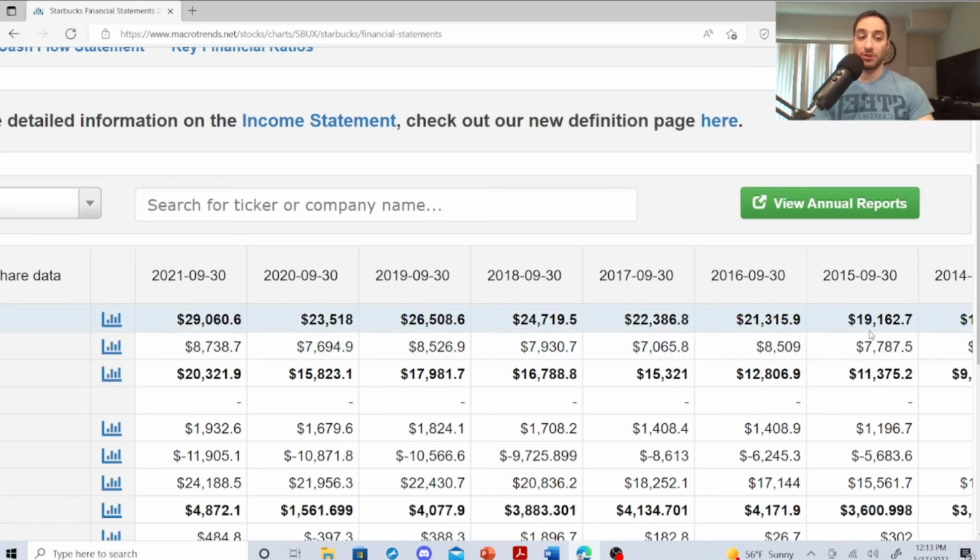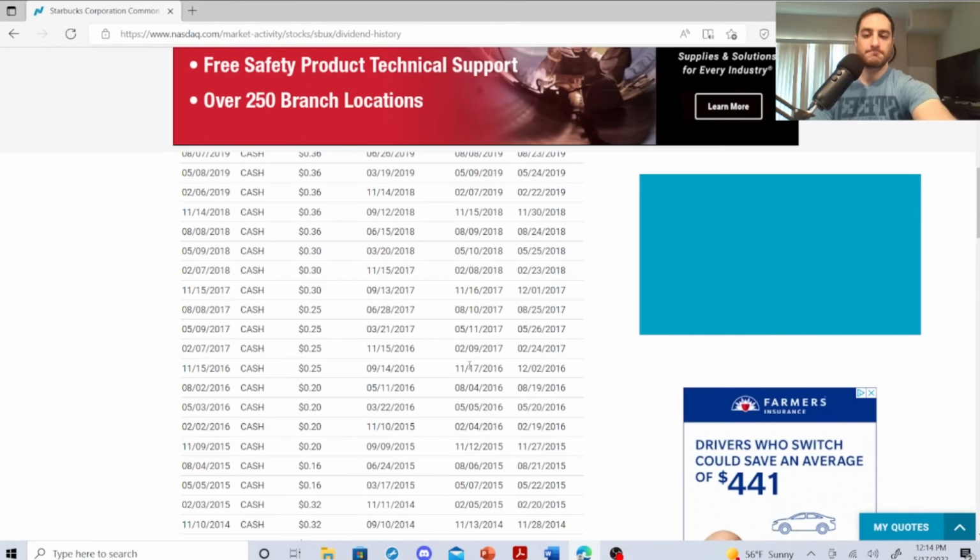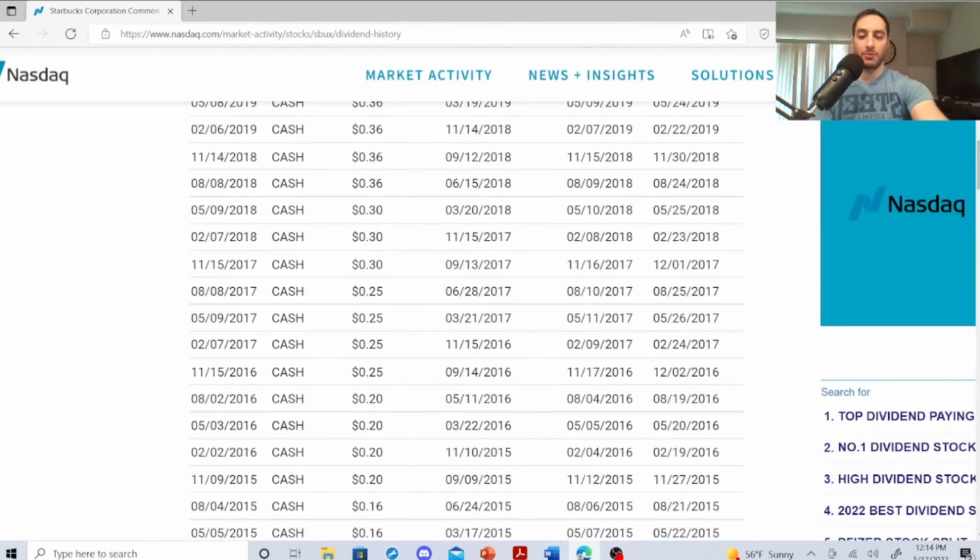In 2015 it was, in millions of US dollars, 19,162. In 2021 it is 29,060. So let's jump to their dividend history. In 2015 it was 16 cents. In 2016, this is right when they made the stock split, 20 cents, 2017 25 cents, 2018 30 cents, 2019 36 cents, 2020 41 cents, 2021 45 cents, 2022 49 cents. So they're sitting at 73.33 with a dividend yield of 2.71%.